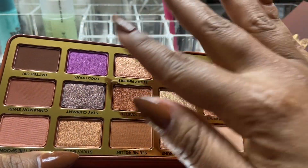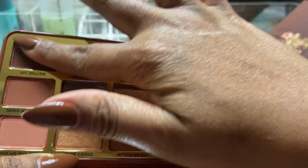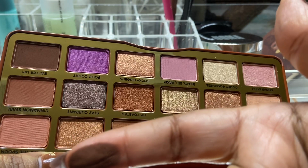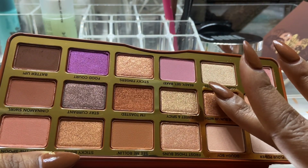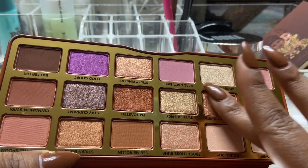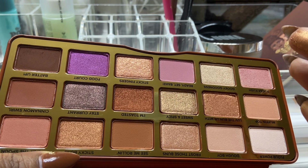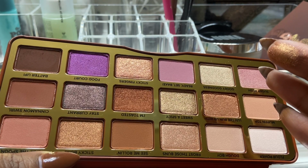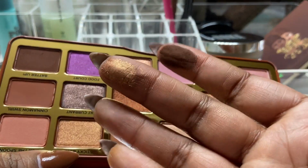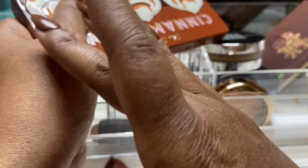I'm going to do a matte. I think I'm going to use this brown matte. Okay, I think I'm going to love this palette too. So let's go with that brown and then let's go with this one. Batter Up and Love the Bun You're With. This is those colors. Oh, look like it's going to be pretty, friend.